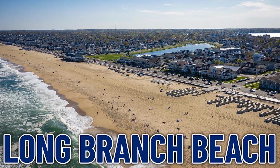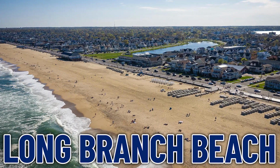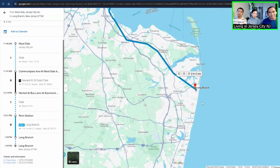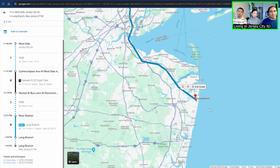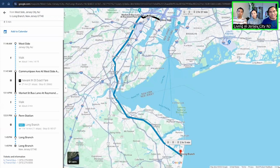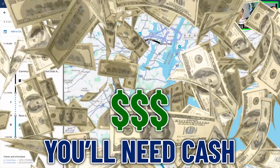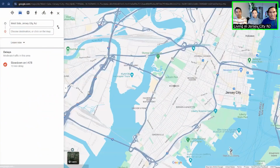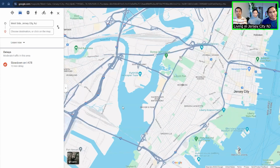takes you all the way to Long Branch Beach. And just a little heads up, they did start charging a fee to be at the beach throughout the day. So keep in mind all the expenses you may have when you plan to take this trip from West Side to Jersey. You need cash, by the way. That's right. That's one of the best things about Jersey, you can pretty much commute or drive to the nearest beach.